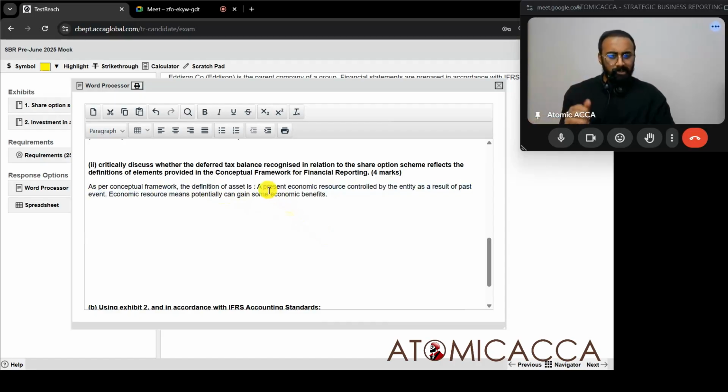For example, whether it is a present economic resource or not. Or first see whether it is a present resource or not. Second, whether it is an economic resource. Will you get any favorable benefits from this? Third thing, as a result of past event, meaning something in the past did you do in order to get this asset. So we have 3 points. Let's assume like for each 3 point we're getting one mark. So like that we can structure it and start figuring out whether it is going to meet the conditions or not. First thing we can talk about present, whether you have it now or not.